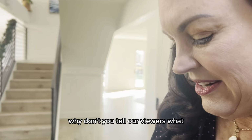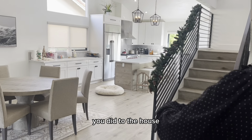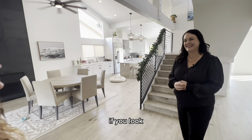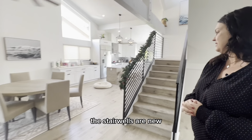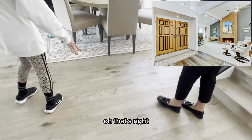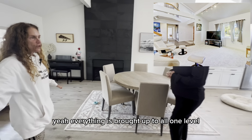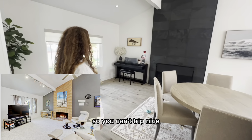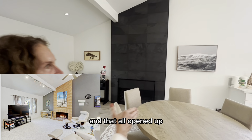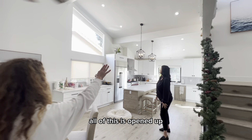So, Lisette, why don't you tell our viewers what you did to the house? What did you and the contractor do? Well, pretty much everything. Now, if you look, the stair rails are new. Everything is one level. This used to step down. Oh, that's right. It had the sunken living room. Everything is brought up to all one level so you can't trip. Nice. And the fireplace used to be brick, and that all opened up. All of this is opened up.